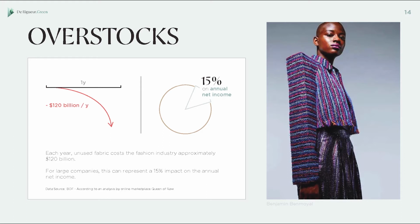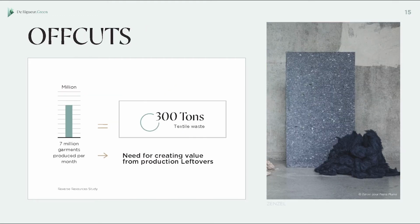Concerning large companies, material overstocks can absorb 15% of the annual income. This fabric can also be stocked for many years in bad conditions, be damaged by time, and end up unusable. Production cuts, too, represent big quantities.